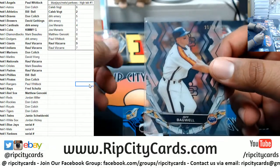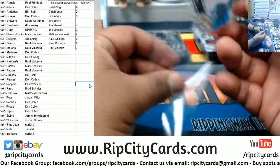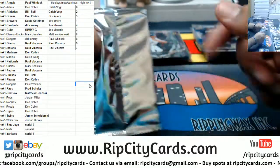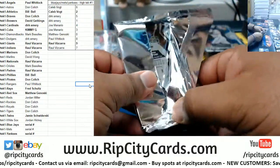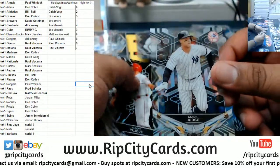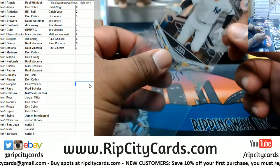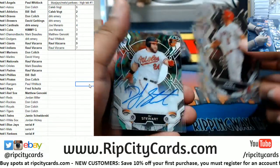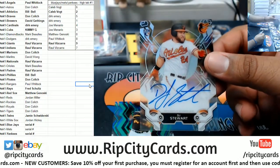Jeff Bagwell to 50, Astros. Mancini, Orioles. We actually hit a Soto in this break too, funny enough. Judge, Yankees base card, gotta random him. Pujols, Angels. Helton, Rockies. DJ Stewart, Orioles rookie auto.